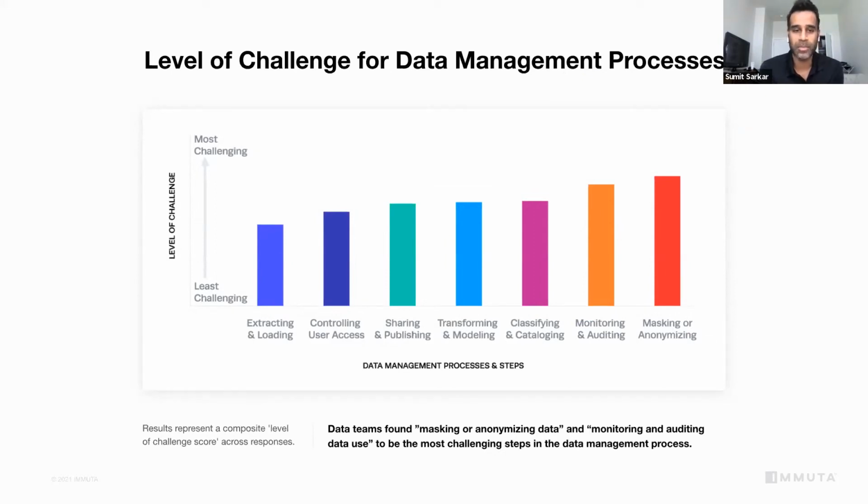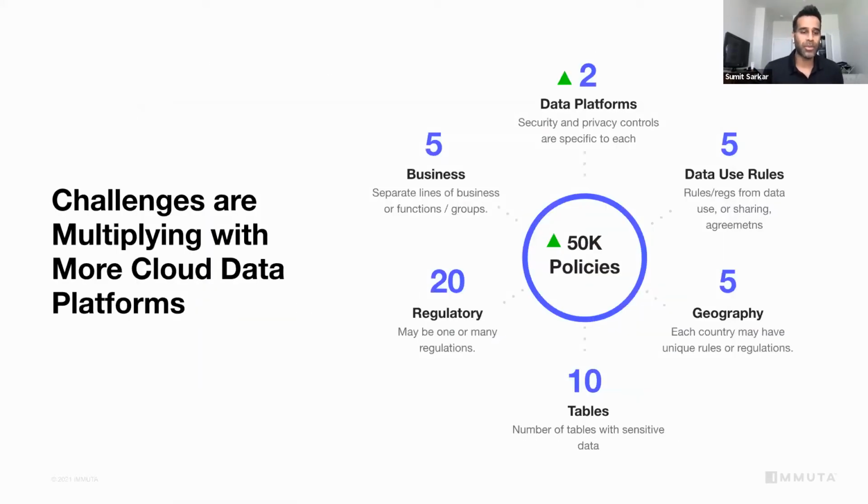So we'll dig into some of this, but when we look at this move towards sensitive data, the challenges are really multiplying with more cloud platforms, as we saw in the first trend. When we look at some of these more granular dimensions, adding a new cloud platform, or more rules, or sensitive data really multiplies the risk, cost, and maintenance for managing sensitive information. So for the dimension of data platforms, for example, just say you have 2, maybe they're increasing. Maybe I have Amazon Redshift and Athena, and maybe I have Databricks, and those are a couple of platforms.